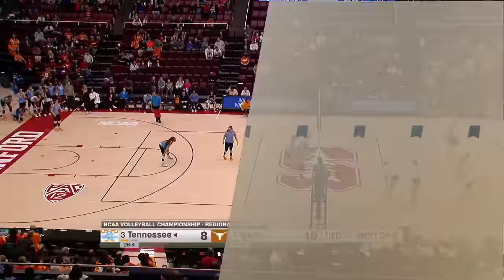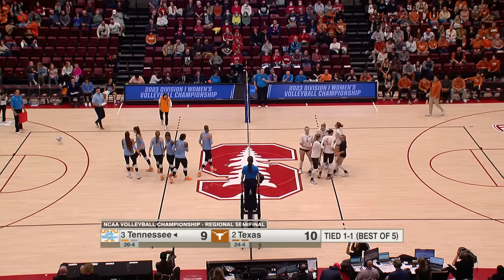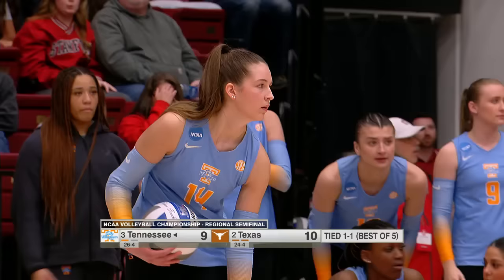Simi James in her 28th set of the season. And double contact called on Texas. So Tennessee on a bit of a run, you know, to make it 10-9. Bit of a double whammy there for Ella Swindle. That ball is not only off the net, but it's low. So she has a hard time getting there in time. Just make that spin set.